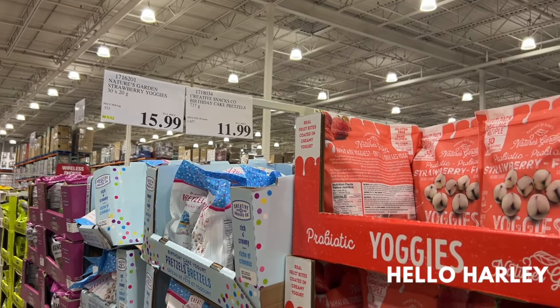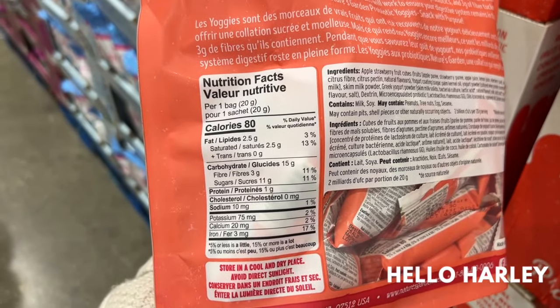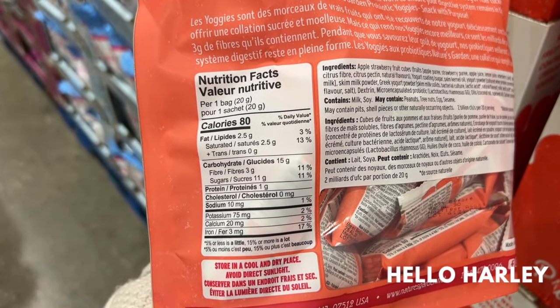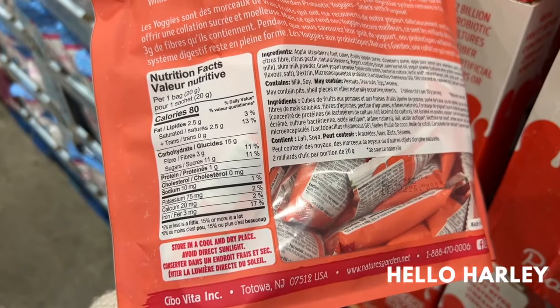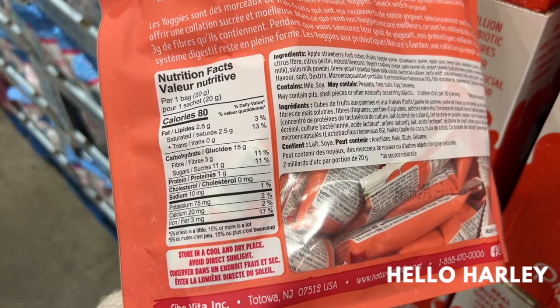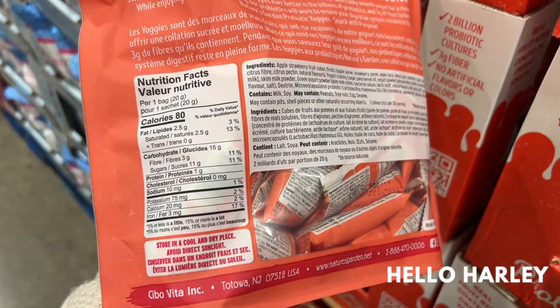These Nature Garden strawberry yogis, they have really good macros as well. 80 calories for the 20 gram bag, 2.5 grams of fat, 15 carb, 1 protein. Not a bad snack. And you're getting like 2 billion probiotic cultures, it says, so a good little treat.